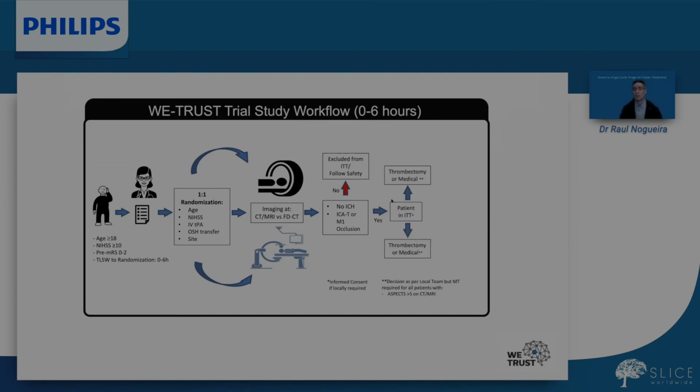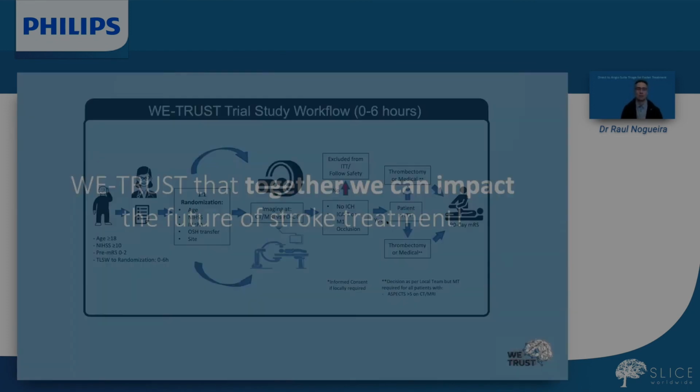And obviously here the decision based on the imaging findings will be thrombectomy or medical management on both sides, either conventional imaging or cone beam CT. But everybody that qualifies based on the absence of hemorrhage and the presence of an LVO will be followed for 90 days, and you're going to see then the differences in outcome at 90 days across the 2 study arms.